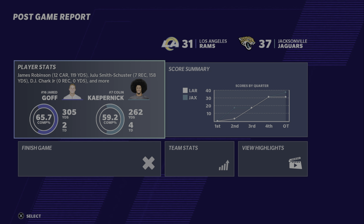So now the onus will fall on the shoulders of Josh Lambo. The clock showing just 1 tick. This for the win. And it's off the left upright. Oh, my goodness.